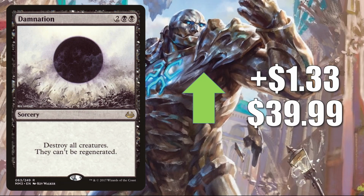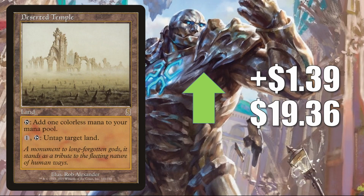Damnation, fantastic Commander board sweep in black. Also does see some Modern play. This is the one from Modern Masters 2017. It goes up $1.33 to $39.99.